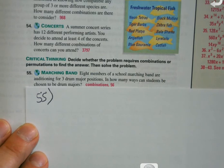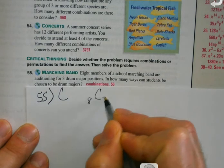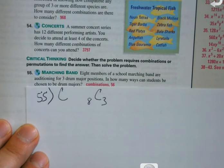So let's see. Now, again, let's not think so much. First, 3 drum major positions. It's not like it's 3 separate positions. They're all going to be drum majors. So that's how we know right away that it's a combination. Now again, if you've got the calculator option, you can say, okay, there's 8 people, I'm choosing 3. That's an option. I always have trouble finding numbers for that.